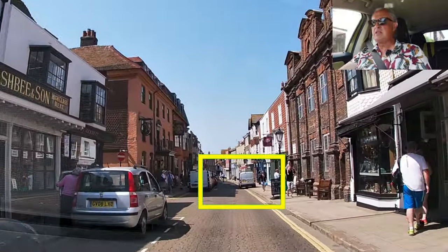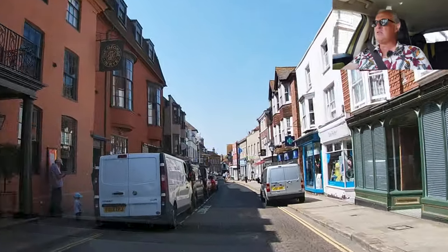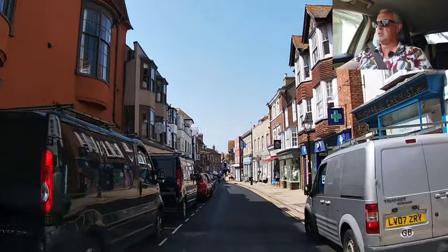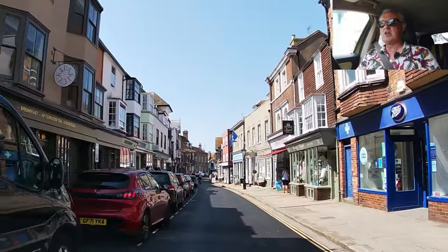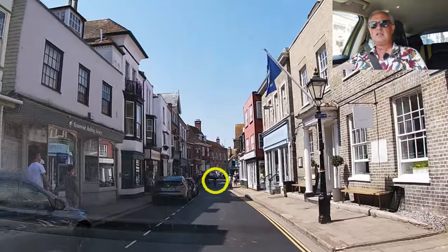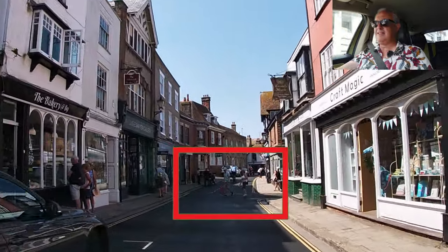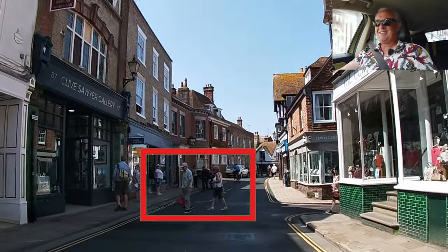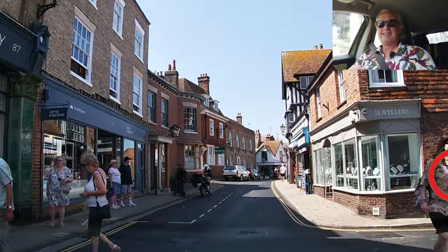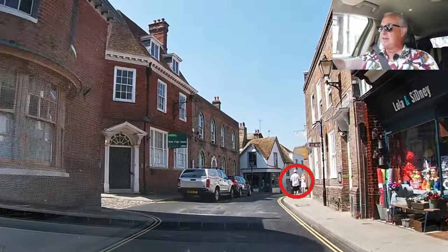Delivery car on the right. Or a van. Never know if his doors are going to swing open. Crunch goes the car door. Cyclist ahead. Oh, it makes me laugh. A couple of brain cells short there, I reckon.